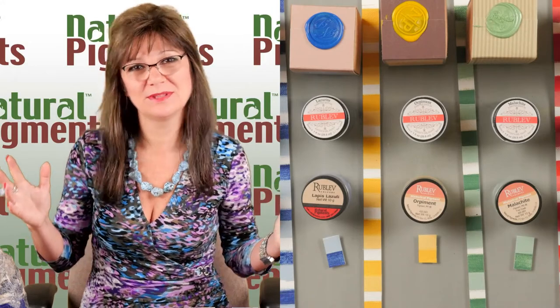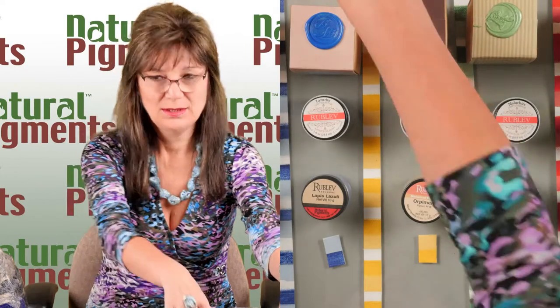But orpiment pigment is giving this unbelievable glow, and the first time I read about this pigment, we absolutely needed to have that. So here we are.